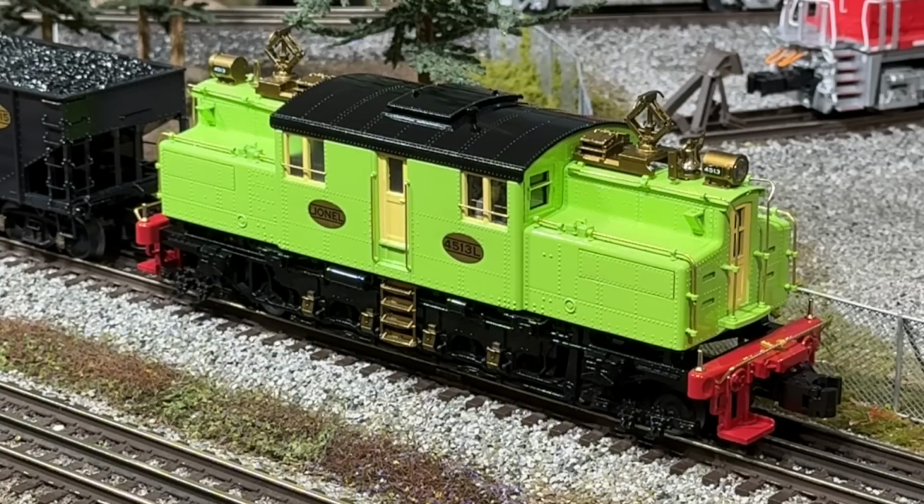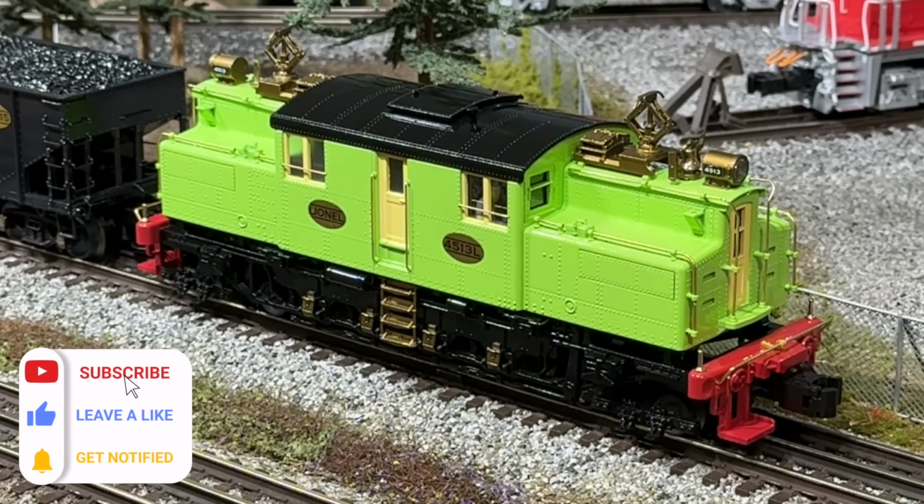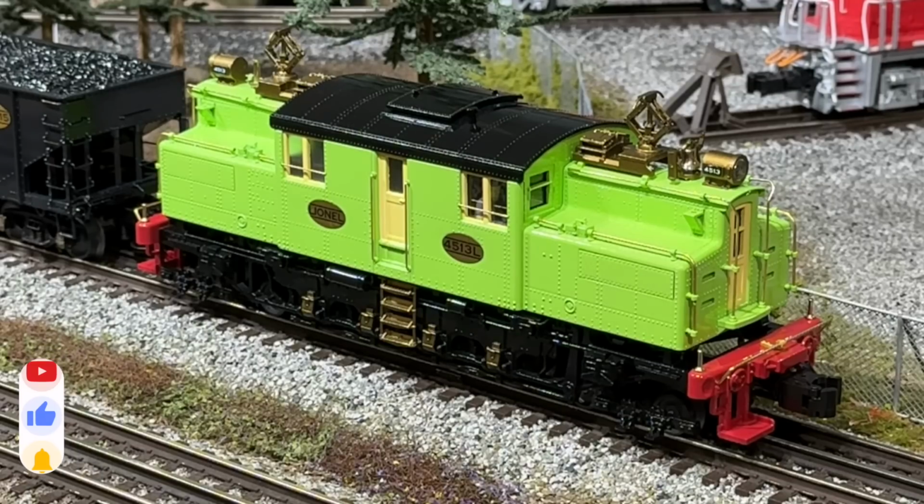All right, so there you have it, the Lionel tinplate pre-war inspired S-2 freight set from 2017. Wow, I can't believe this thing is already 6 years old. Time flies. I'm so glad I finally got this set. I've wanted it ever since it was cataloged, and now I can finally scratch it off the list.